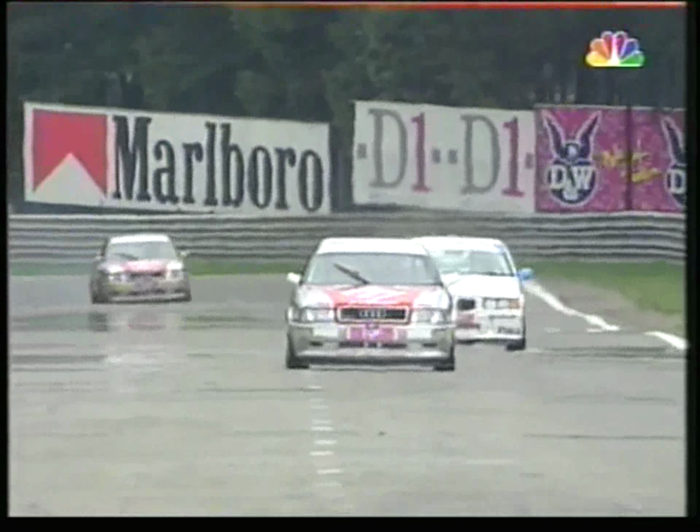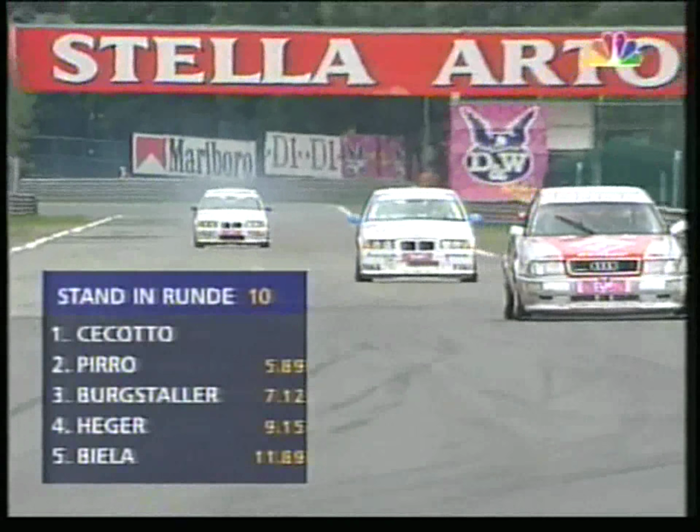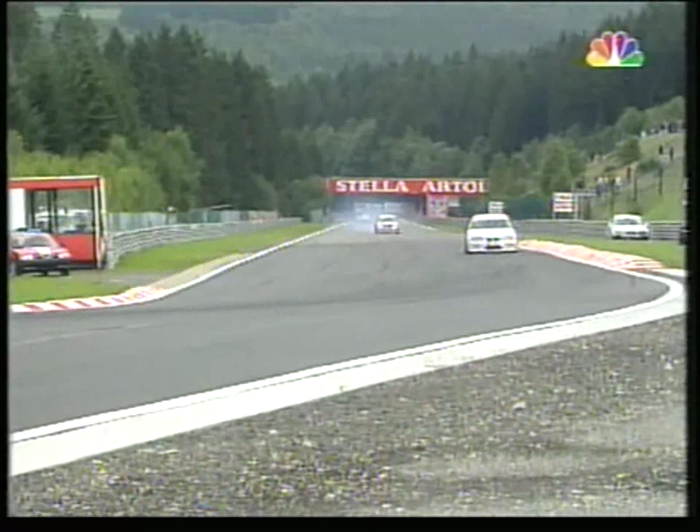Calling it the German Touring Car Cup isn't exactly accurate. It's getting quite close to being a European Touring Car Cup. But with the red mirrors, it is Johnny Cecotto, the camera foreshortening his lead over Emanuele Pirot, and indeed Pirot's lead over Alex Bergstaller. Then it's Alfred Hager, and then there the smoky Frank Biela.